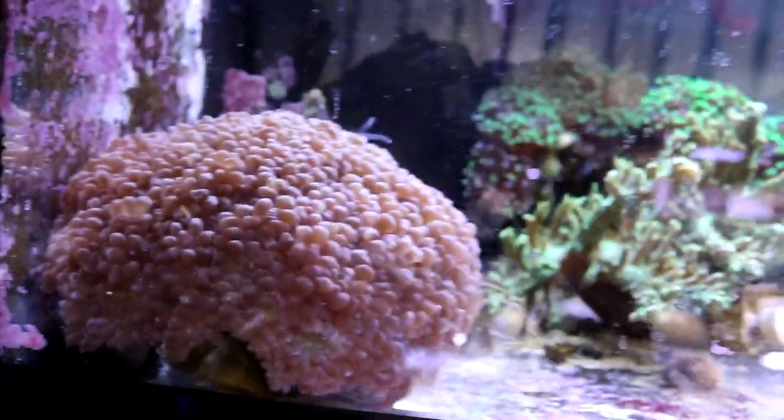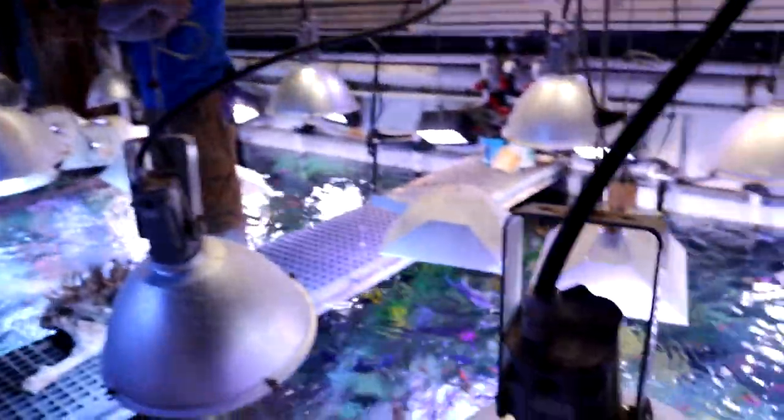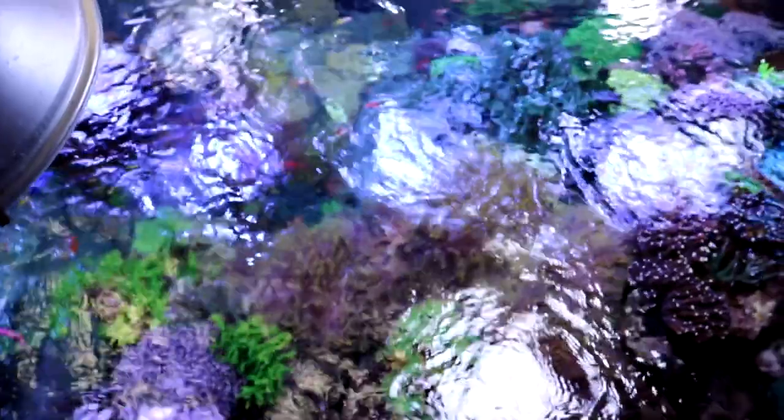These tanks serve a couple of different purposes. One, Joe likes to go to his frag swaps. He likes to go to MACNA, and he always gets little frags. Obviously, we can't put the frags into the tank, so he grows them out in these troughs and tanks and then plants them into the reef.